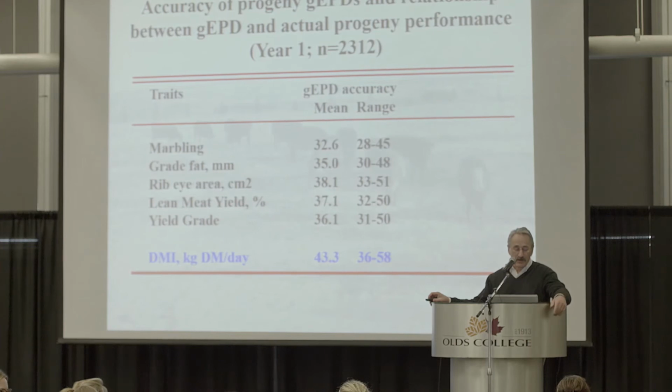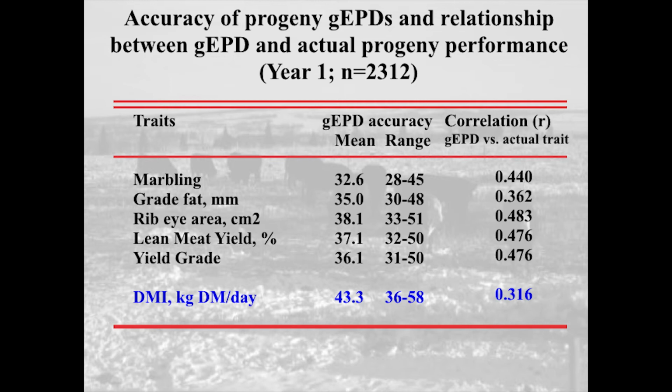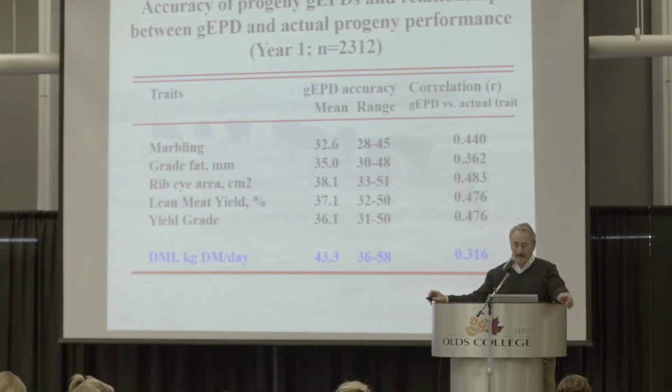But I do want to show you that many of the accuracies are improving. Here we've got a bunch of carcass traits: marbling, back fat, ribeye area, lean meat yield, and you see that our genetics people give us the mean accuracy. And while that accuracy is the calculated accuracy, more important is the actual accuracy that we get when we do a cross-validation and we take it into the field. And you can see that in this case, the correlations are very good between the EPDs, or the molecular breeding value, and the traits. They're all in the 0.4, 0.48 kind of range, which is pretty darn good. And it just means that they're improving and they have predictive ability.